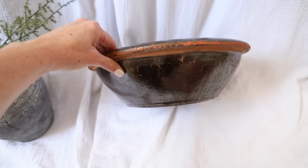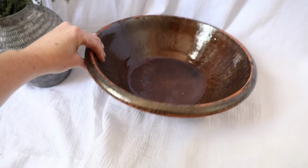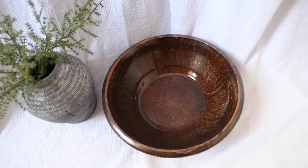Okay, so this next find is probably one of my absolute favorites of all time, and it is this really beautiful brown glazed terracotta bowl. Now this has a very similar look to the French dairy bowls. Those can go for anywhere from like $200 to like $400 online, but this has a very similar look to it. You can see here that this is a terracotta bowl, so it does appear to be old and distressed as the glaze around the rim is kind of chipping off. So because of that, I do believe this is a more authentic antique piece. I don't know if it's like a French dairy bowl, but it does have a very similar look to it.